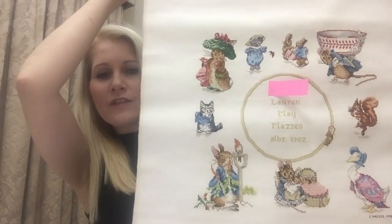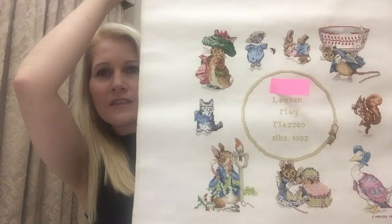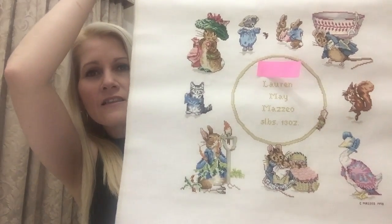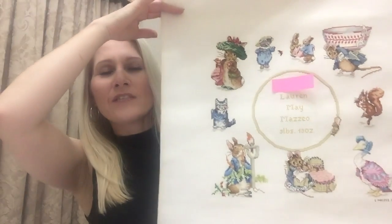So this was stitched on the recommended 18 count ivory Aida. And this was completed back in 1998. And I just really love those Beatrix Potter characters. They just never date.